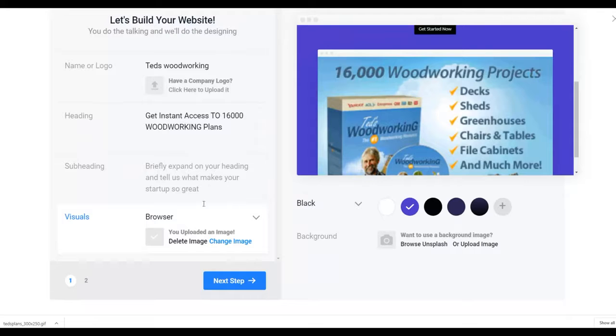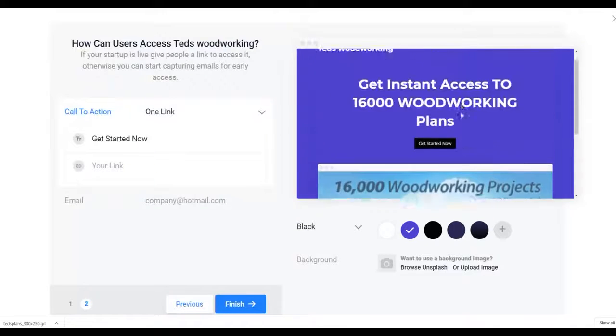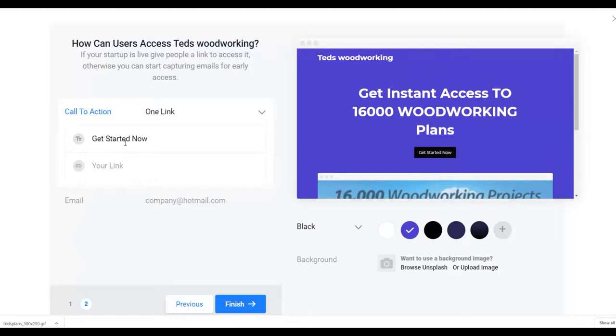So what I'm going to do next, you're going to click on next. It's going to give you an option to change the call to action button. So this is the call to action button right here. I can change, for example, get started now. You can write, for example, get instant access. So let me write, for example, get instant.